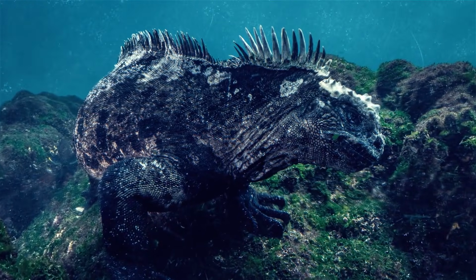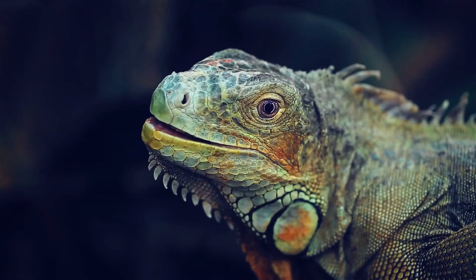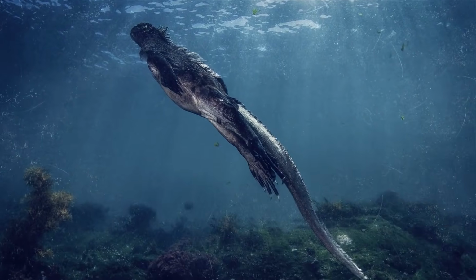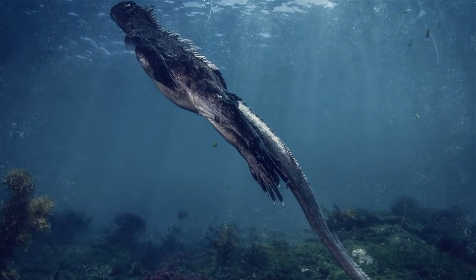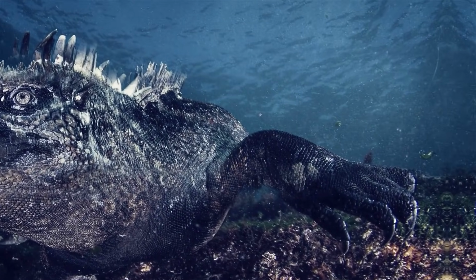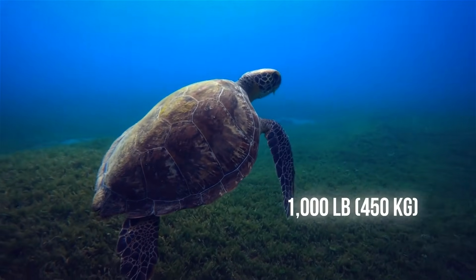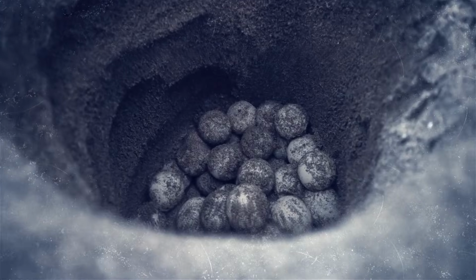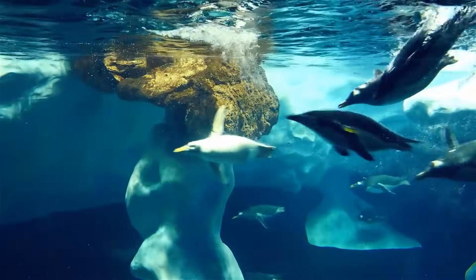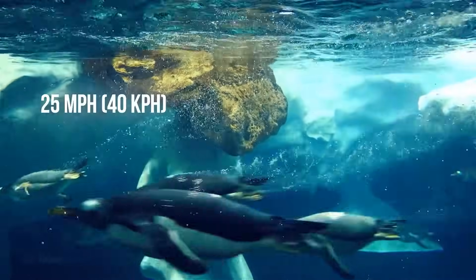Marine iguanas are the only lizards on our planet that like spending time in the ocean, even though they mainly live on land. They're herbivores that feed in shallow waters and swim like snakes. Iguanas use their long claws to hold on to the bottom when they need to graze. Green turtles can cross over 1,400 miles when migrating. They try to find the perfect spot to lay their eggs. Penguins sort of fly when they're underwater, reaching a speed of 25 miles per hour.